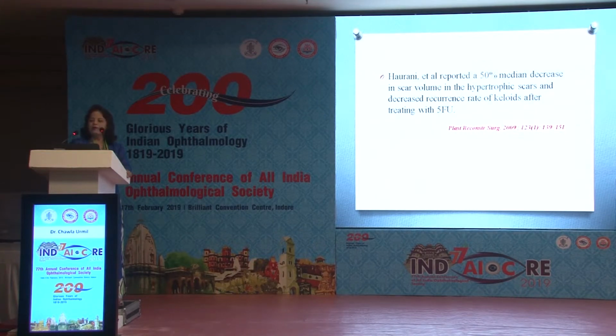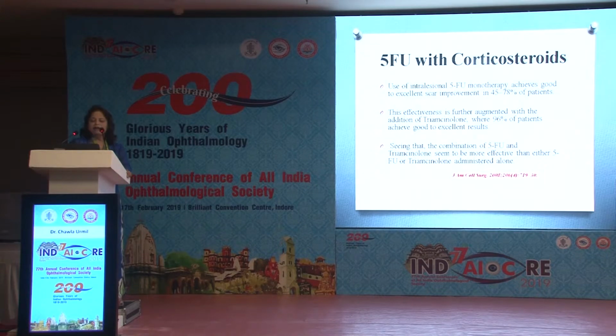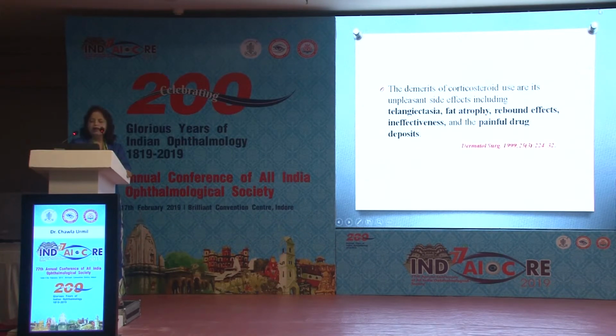Horani et al. reported a 50% median decrease in scar volume in hypertrophic scars and a decreased recurrence rate of keloids after treating with 5FU. Use of intralesional 5FU monotherapy achieves good to excellent scar improvement in 45 to 78% of patients. This effectiveness is further augmented with the addition of the corticosteroid triamcinolone, where 96% of patients achieve good to excellent results. Therefore, it was advisable that a combination of 5FU and triamcinolone seems to be more effective than either of them alone. The demerits of corticosteroid use were, however, its unpleasant side effects, including telangiectasia, fat atrophy, rebound effects, ineffectiveness, and painful drug deposits.